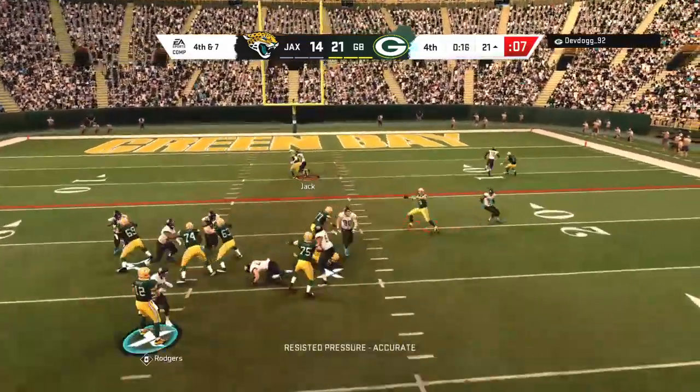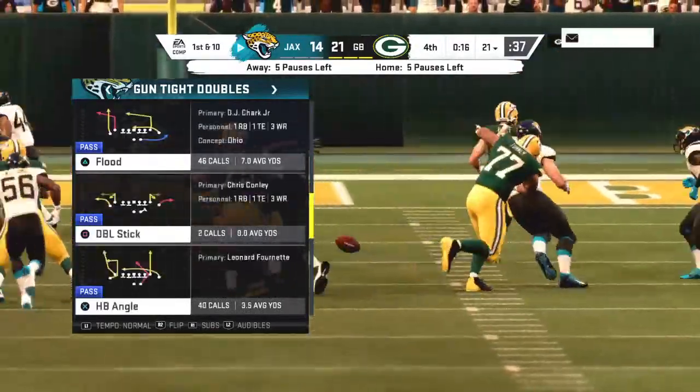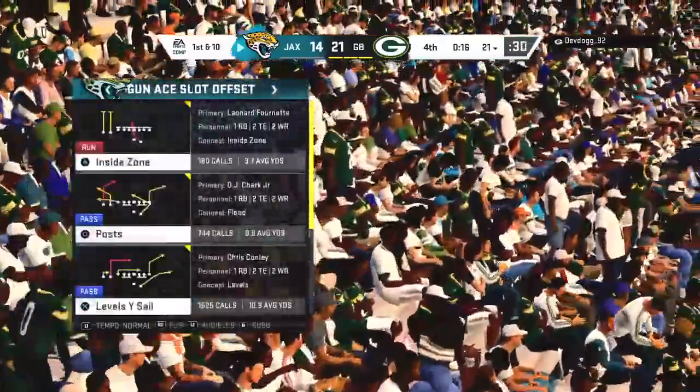They'll go for it. It's Rodgers. And that is incomplete. 16 seconds now on the clock. Boy, it looked like he had it and dropped it. And the Jaguars are going to take possession here on the turnover on downs.